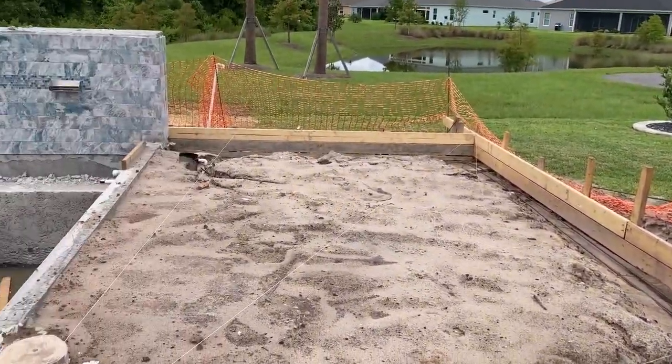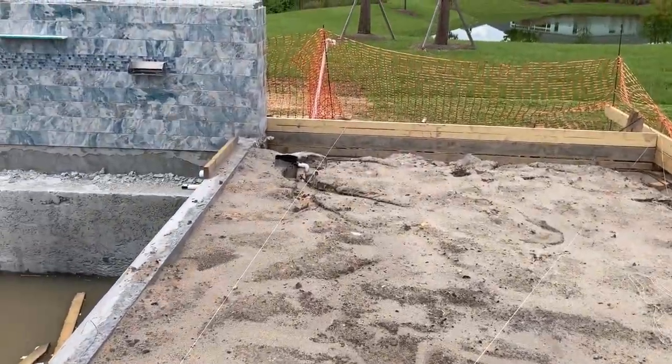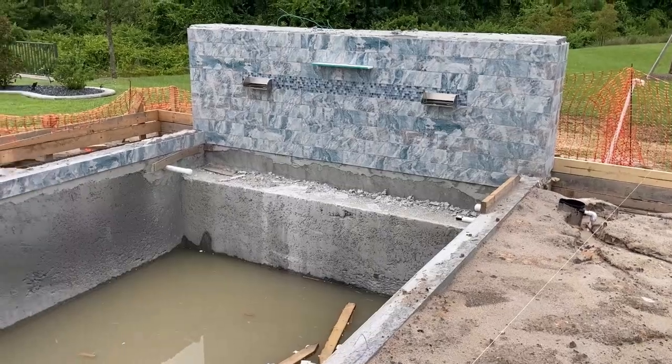And then hopefully the week after that, they are going to do the texturing and painting and everything of the deck. And then the week after that is the birdcage.